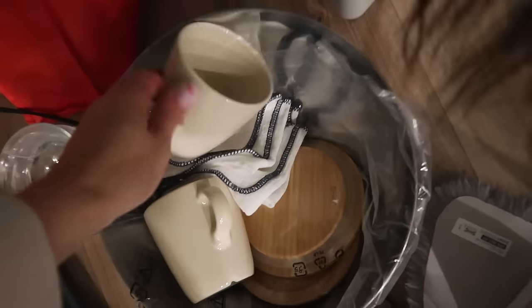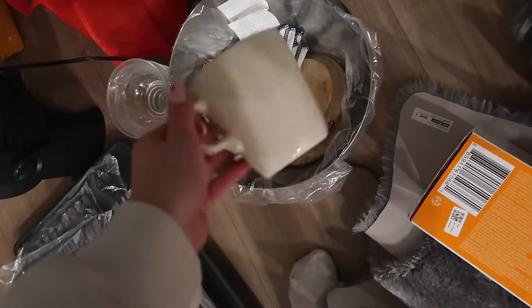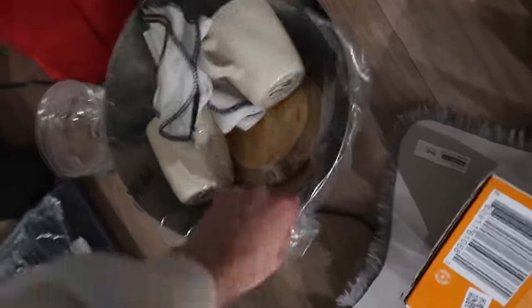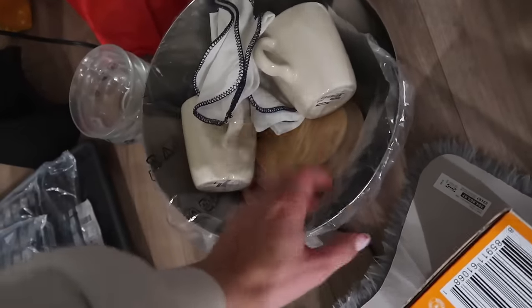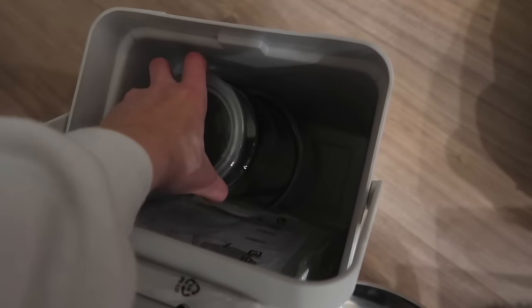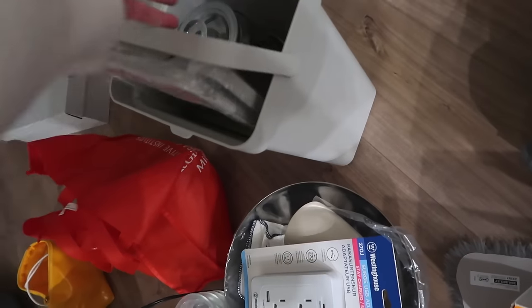And then I got some cute mugs. I really just like the beige color. And then I got some dishcloths right here. I think I got like three of these. And then I got a stainless steel bowl. And then I got this long one for the long pasta things, whatever they're called, spaghetti. And then I got this compost bin.